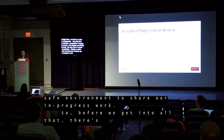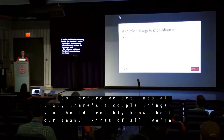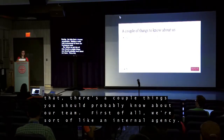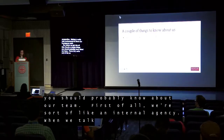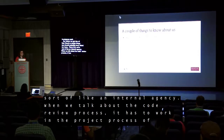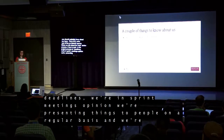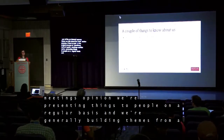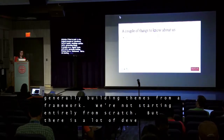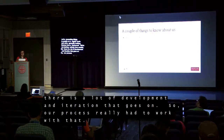So before we get into all that, there's a couple of things you should probably know about our team. First of all, we're sort of like an internal agency. So when we talk about the code review process, it has to work in a project process of deadlines, we're in sprint meetings, we're presenting things to people on a regular basis, and we're generally building themes from a framework, so we're not starting entirely from scratch, but there's a lot of development and iteration that goes on. So our process really had to work with that.